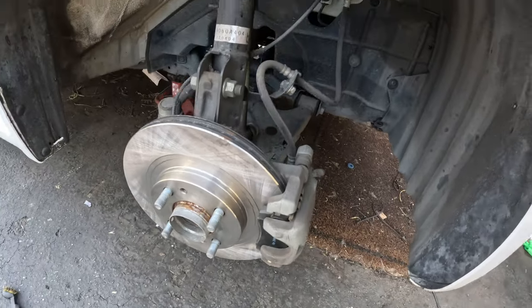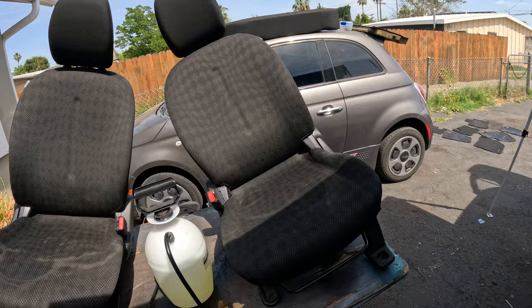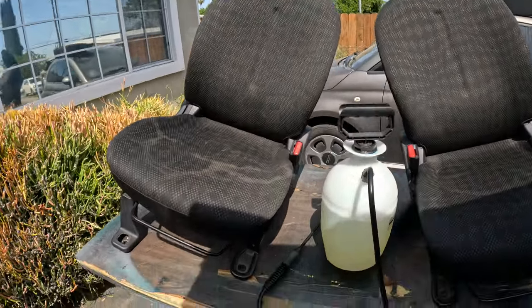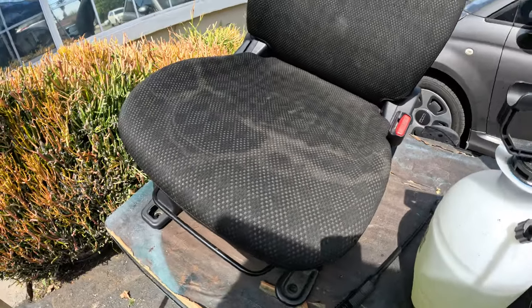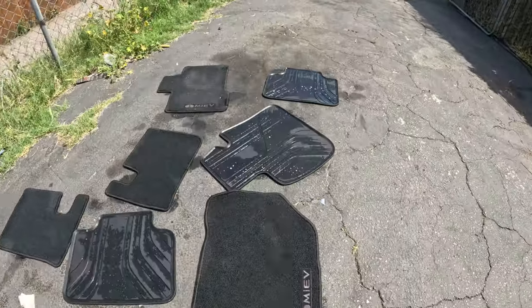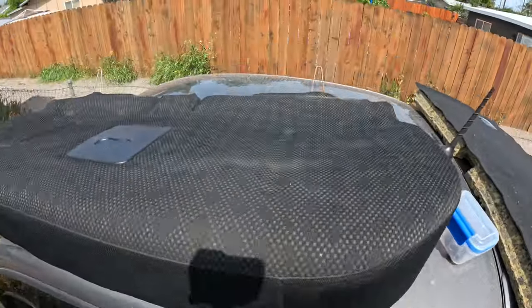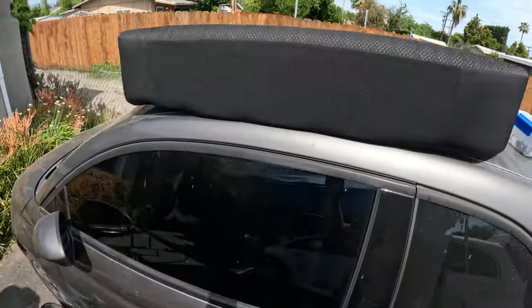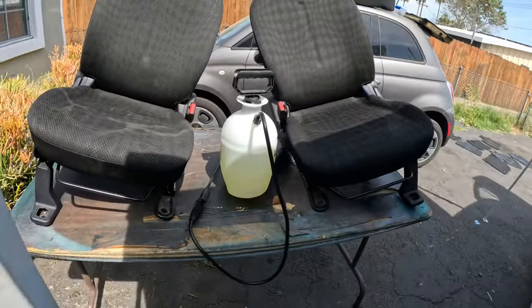Bam. Now for the interior. As you can see in there, there's no seats. I got the seats out. And now you can see that stain really good. Now, more than likely coffee. Got the mats and everything out here, all sprayed down. I got the back seat up there. I'll do that later, after I do the front seats, so I'm gonna jump on the front seats right now.